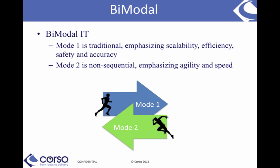So when we talk about bimodal IT, we talk about two different ways of operating. And again, these are Gartner terms. So when we talk about mode one, we're talking about the traditional way of supporting the business. So in mode one, we're really looking at an emphasis on scalability, reducing risk, efficiency, making sure we've got safety in mind, and very accurate ways of doing our operations as a business. And that gives us the sort of safety and it gives the executives in the organization a feeling of being very secure with how the business is operating.